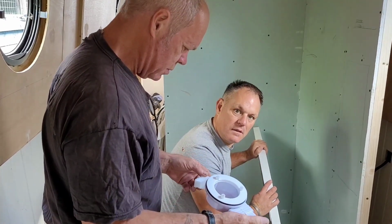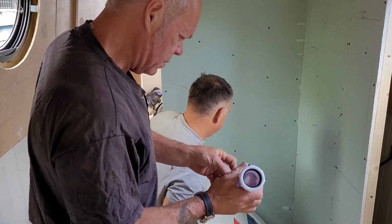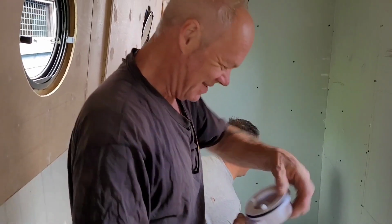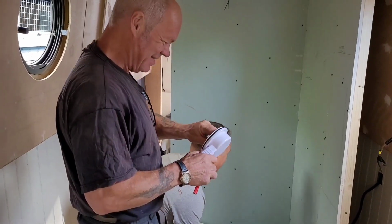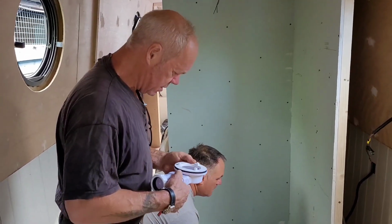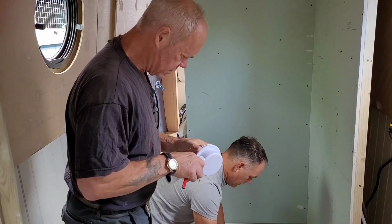Is that a good thing? Yeah, definitely. People won't be able to pee in the hole in the side of the boat. Well, that is definitely a good thing. Stay there. And that just screws in like that. That's okay, it's strong enough.